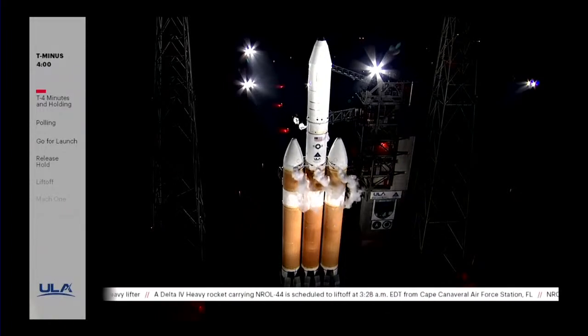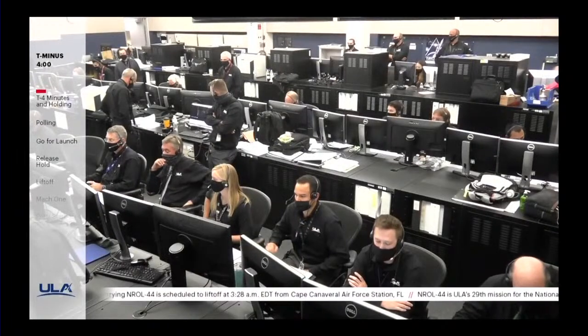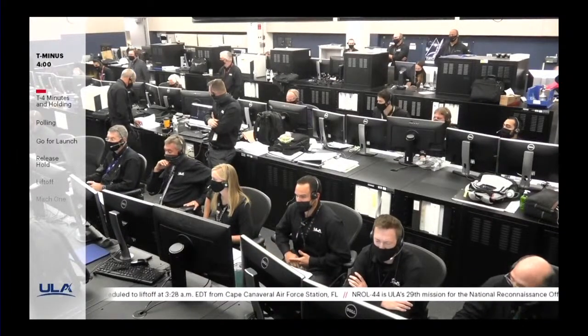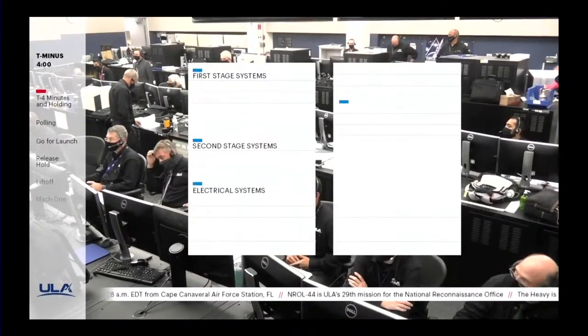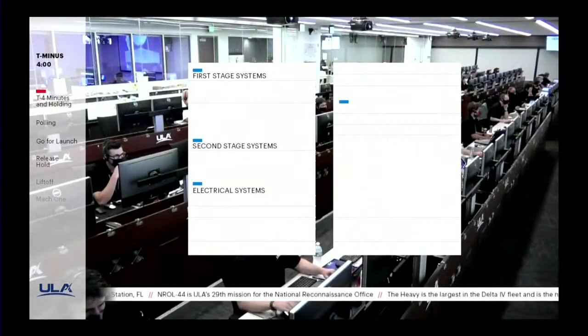This is Delta Mission Control at T-minus 4 minutes and holding. We remain in the built-in hold as preparation for launch continues. In a few moments, Launch Conductor Scott Barney will poll the launch team for the final go to pick up the count. 27 engineers and managers are polled for system status and readiness to proceed.